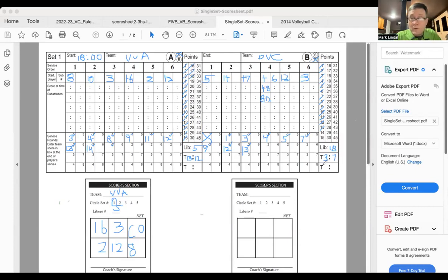All right. That's it. PVC calls a timeout. We'll make that 13. And 18 right here. All right. And that's the second timeout. They can't call any more timeouts. And it was successful. That's it. 18 points right there. Coming into the home stretch here.